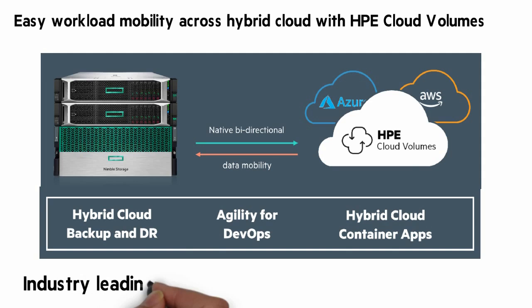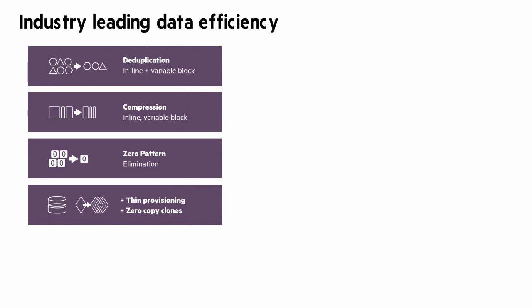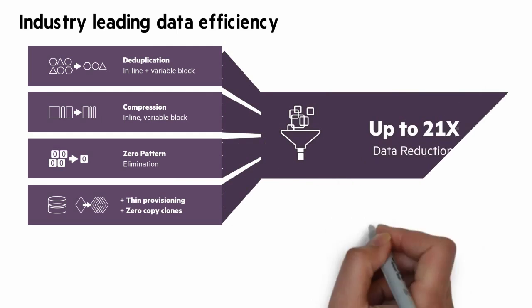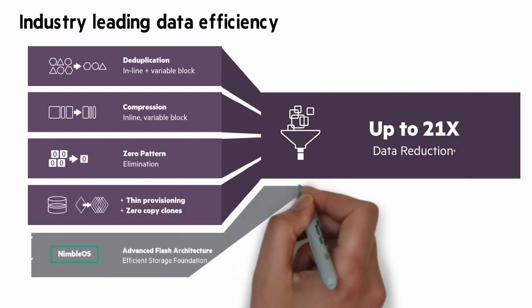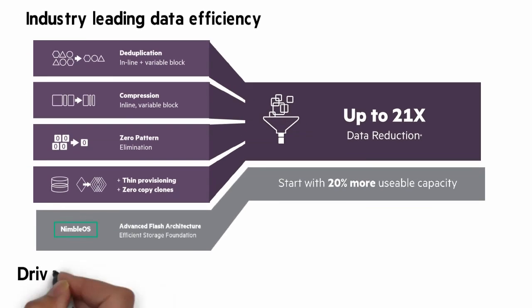One last point about efficiently scalable, and that is industry-leading data efficiency. With deduplication, compression, zero pattern elimination, thin provisioning, and zero copy clones, you can expect up to 21 times data reduction. And with the efficient storage foundation of the Nimble OS, you start with 20% more usable capacity.